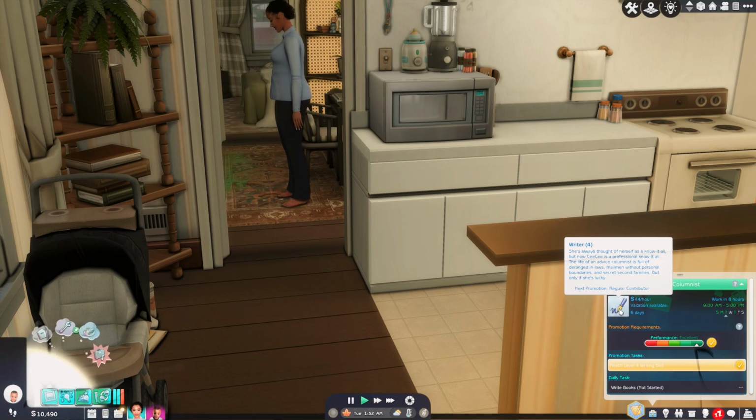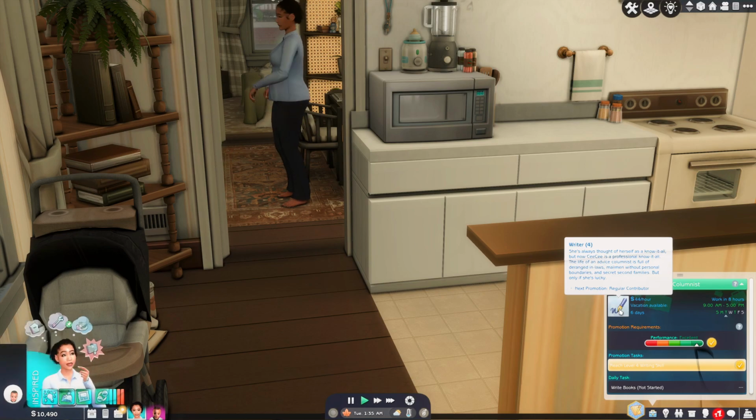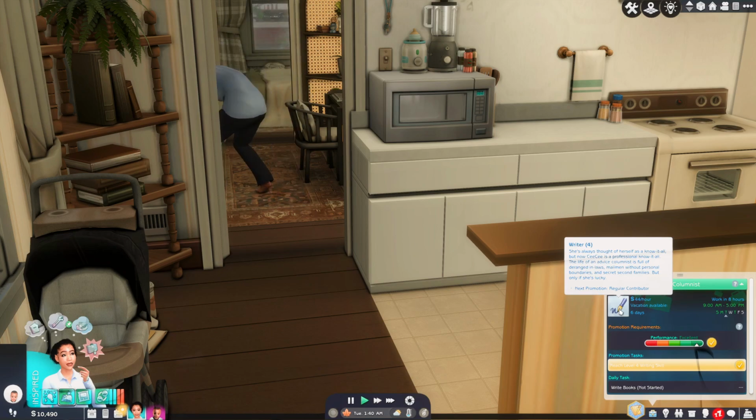Let me see. Her next promotion would be regular contributor. So she's level four writer. She's always thought of herself as a know-it-all, but now CeeCee is a professional know-it-all. The life of an advice columnist is full of deranged in-laws, mailmen without personal boundaries, and secret second families, but only if she's lucky. Secret second families.